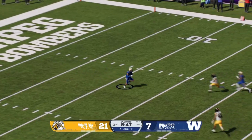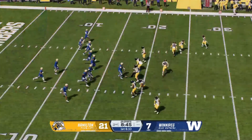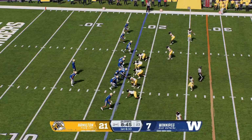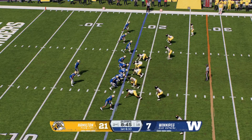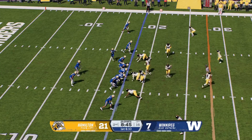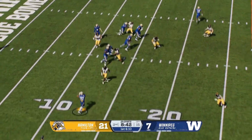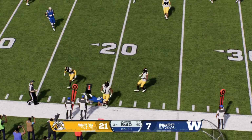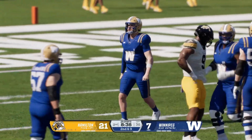And he takes this from inside the 5. He was looking for some running room, but not much to be found as he stopped at the 18. Let's see what this offense has dialed up this time. They'll move the wide receiver. Trying to start the drive with a pass. Dumps it off in the flats. And a good job in coverage there as they stop it after just a few.